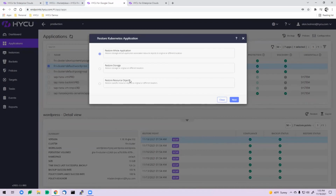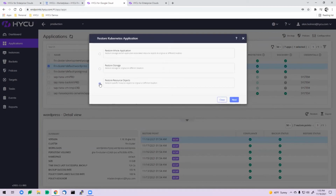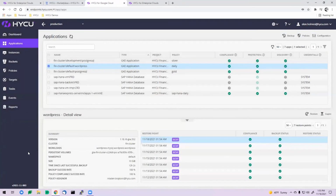cloud environments as well. And in Google, we do have our Kubernetes support, where you can restore the entire application. If you've got persistent volumes that you want to maintain, you can select all or individual ones that you can restore. And additionally, if you do have individual resource files, and somebody completely overwrote and trashed your YAML files or something, you can get in there and actually restore those individual files.